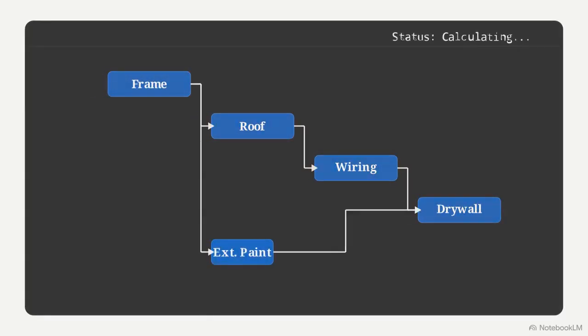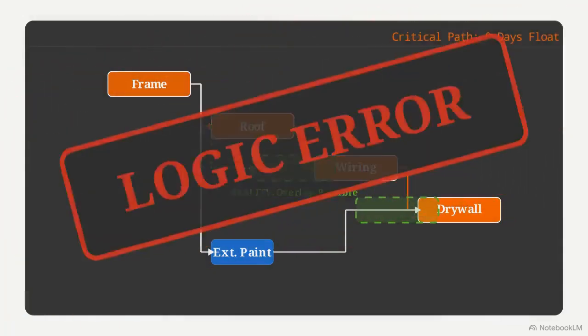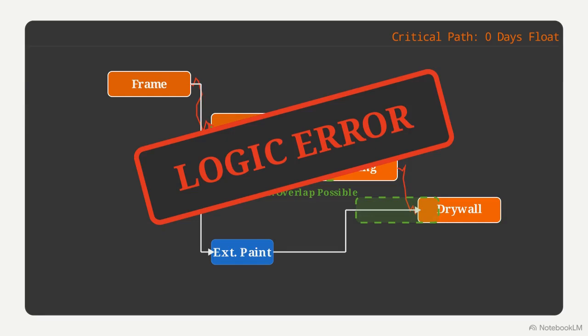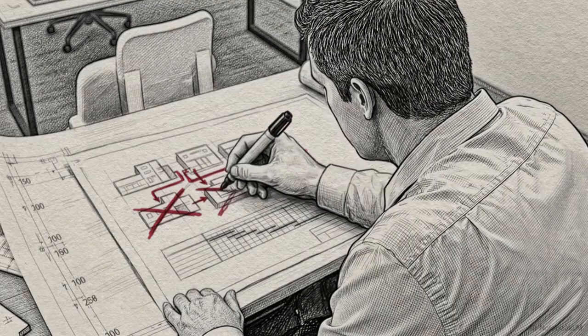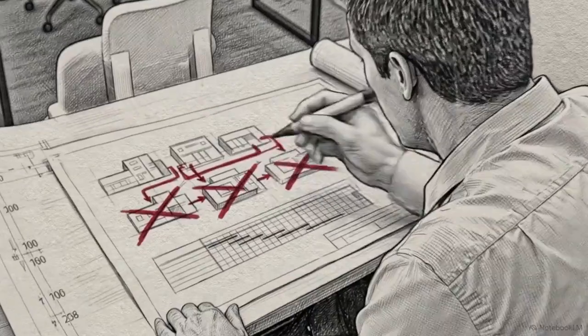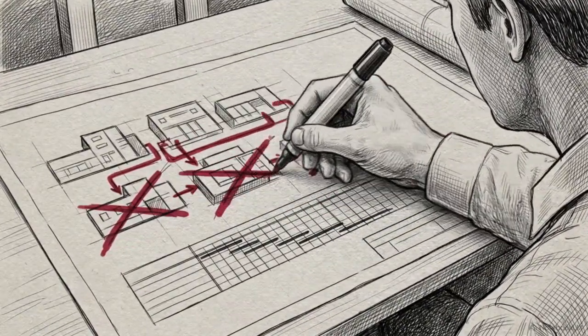Scheduling software is designed to validate your arithmetic, not your assumptions. It will calculate a flawless critical path, even if the underlying logic is physically impossible. A schedule filled with default finish-to-start links is not a plan, it is a queue. Audit your baseline tomorrow. If you aren't willing to defend the physical claims your dependencies are making, your schedule is likely wired to fail.